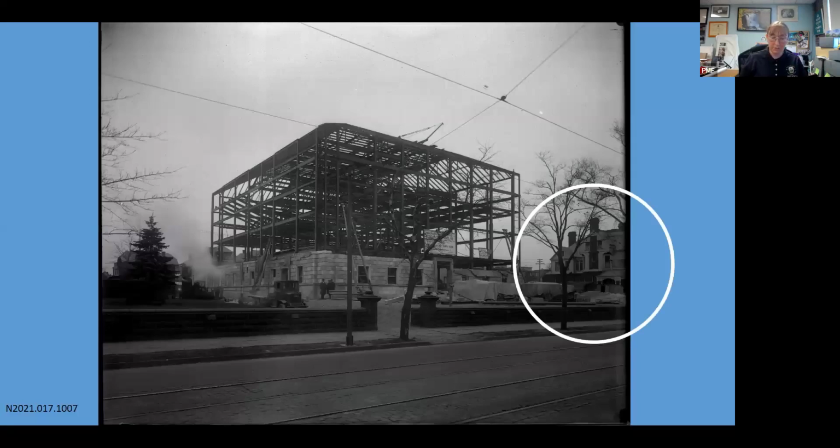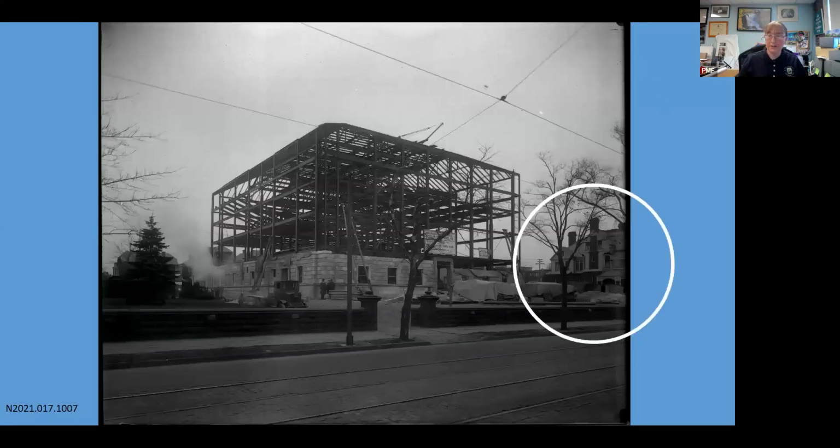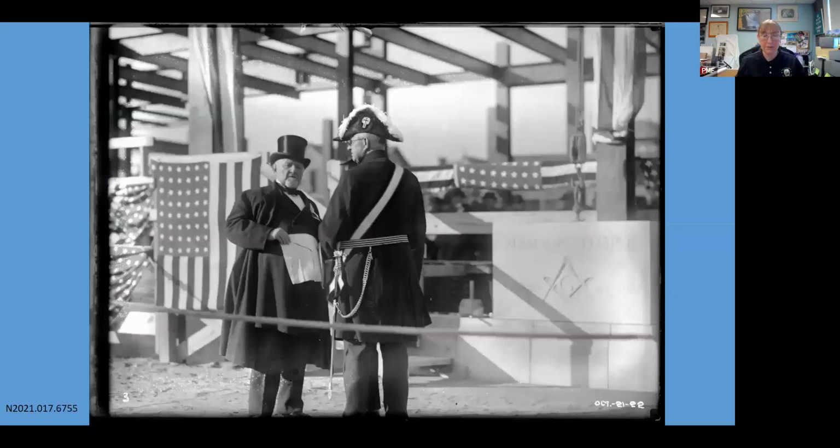Here's an image much earlier in the process, and you'll notice that I've circled and highlighted a particular house in the background. That building actually provided a clue to a different photo, and I'm going to show you that one next. As you can see clearly in this photo, this is some kind of a construction site really early on. We don't have a lot to go on other than the date, September 14th, 1922. But when I noticed that building, and I'm going to quickly go back to the previous, and you see there's the building again, I realized that this must be a very early phase of the building of the Masonic Temple.